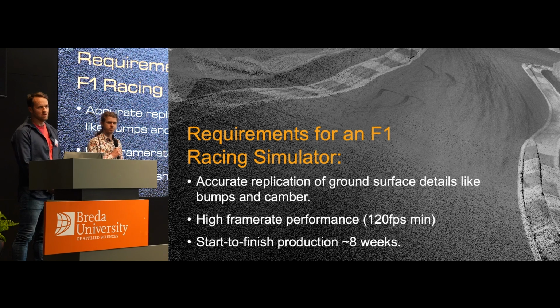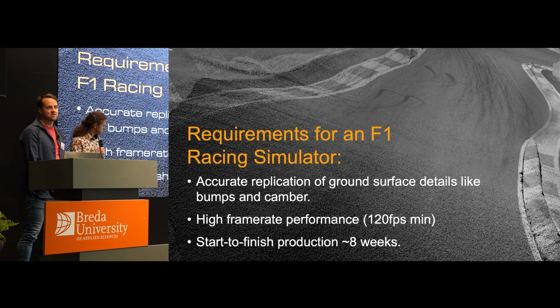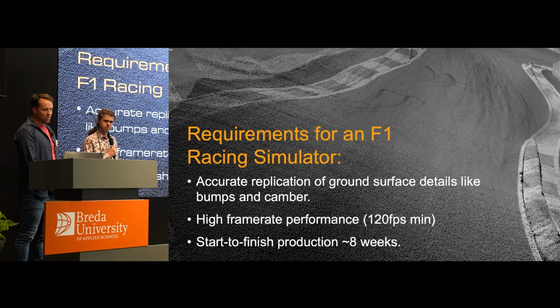At a given time, we don't have the luxury of saying, let's have this circuit in a winter state, a summer state, or anything like that. We literally make it a single state. We know when they're going to race on these circuits, so normally in summertime. So our job is to 100% recreate that circuit, and I can't stress it enough.